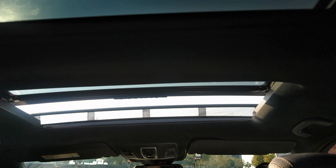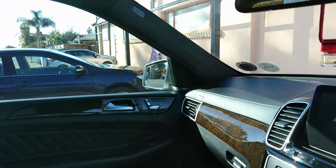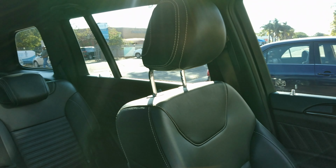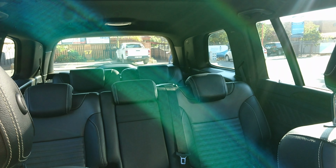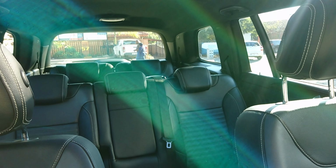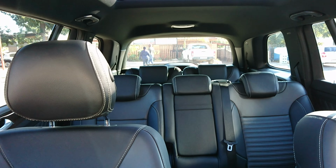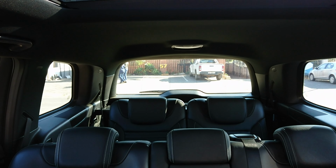And this is just the view from the middle row. So this is the second row of seats, where passenger 3, 4, 5 would sit. So it's not where passenger 6 and 7 would sit. So now I'm just going to turn around and show you the only difference between a GLE and a GLS, and it is those two extra seats back there. Otherwise, the two cars give you the exact same features. The only difference between the two cars is just dimensions.